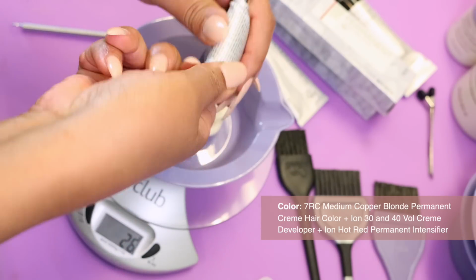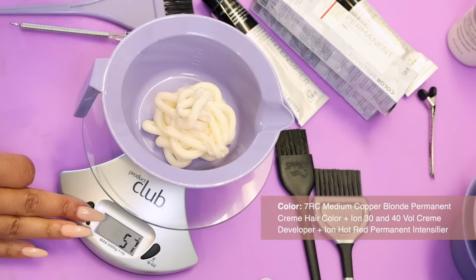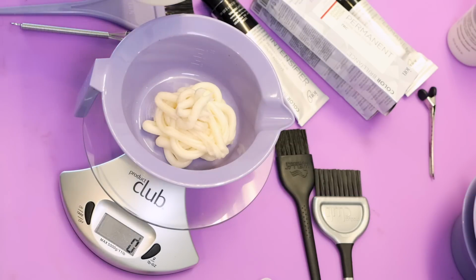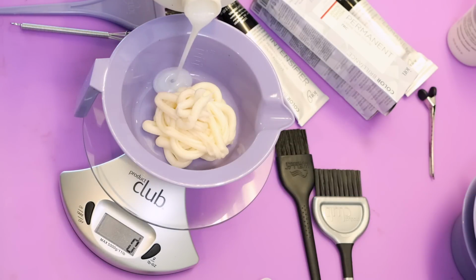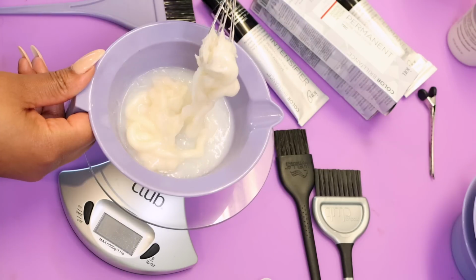I chose this color because it's similar to where my ends are now, and I just want to blend everything into a rich, deep copper. I'm also adding just a snatch of red intensifier, which is just pure red pigment, to balance the copper and the color and help it fade less brassy because all red tones fade over time with washing.